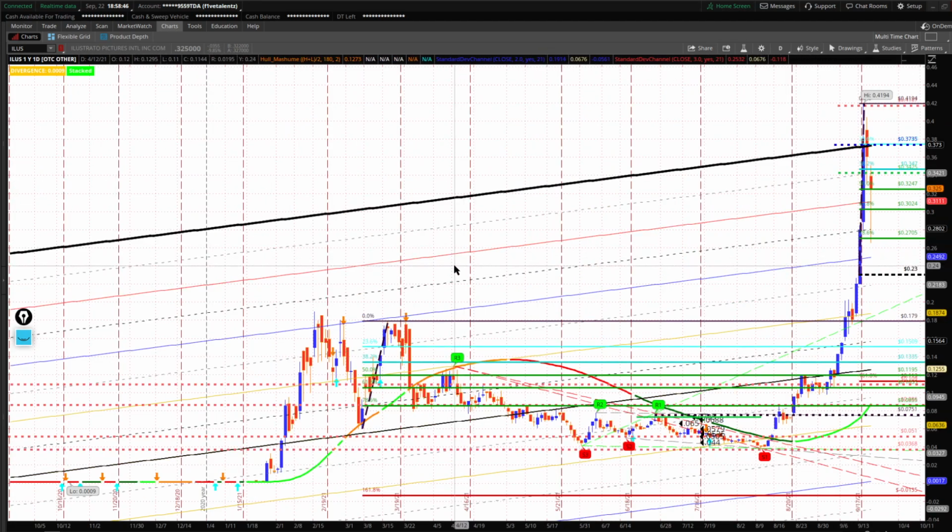Ilis, again, another red day. With the bottoming tails, we did come down quite a bit, but we did come back, and look at that, right on the 50% fib line.